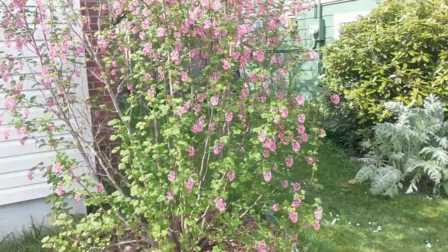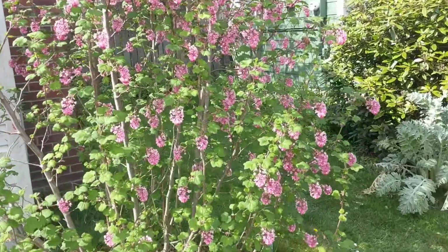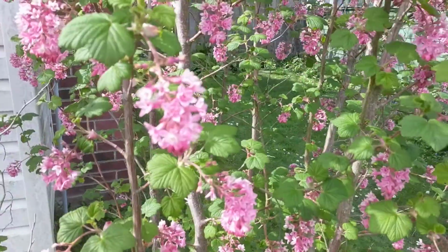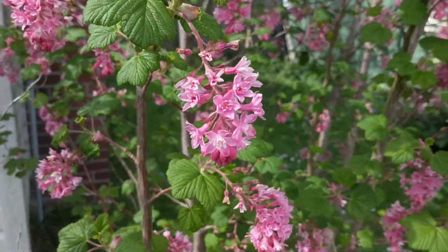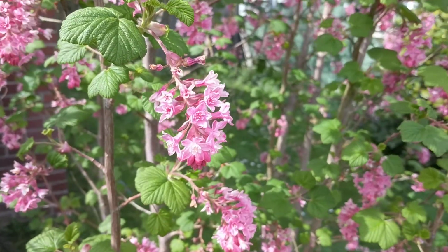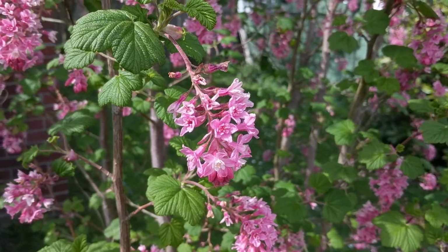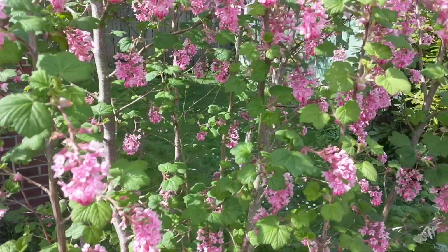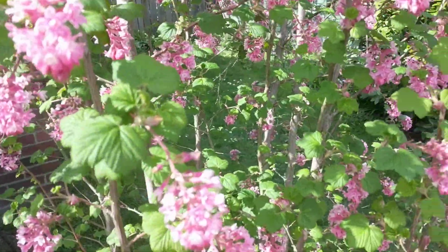So we'll zoom in a little bit here, and yeah, again, red flowering currant. Here are the flowers, Ribes sanguineum, and the sanguineum refers to blood, or the blood color of the flowers. Okay, and this is a native shrub, really gorgeous part of our native forests.